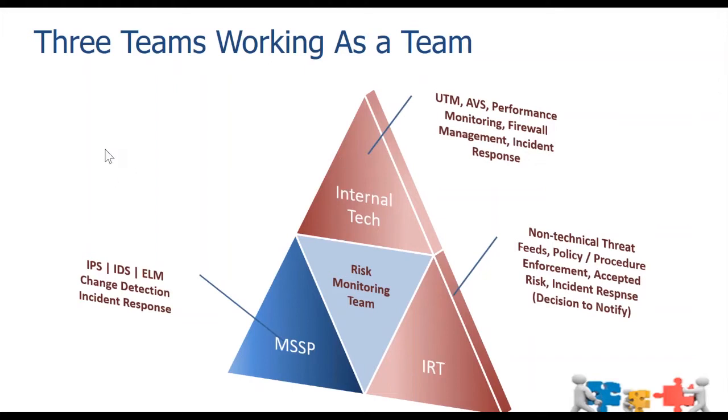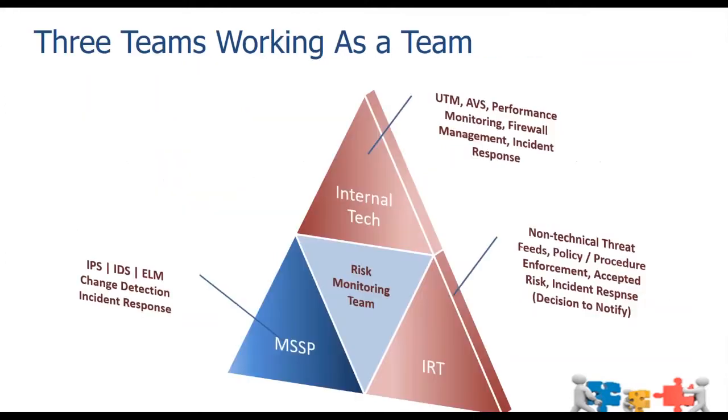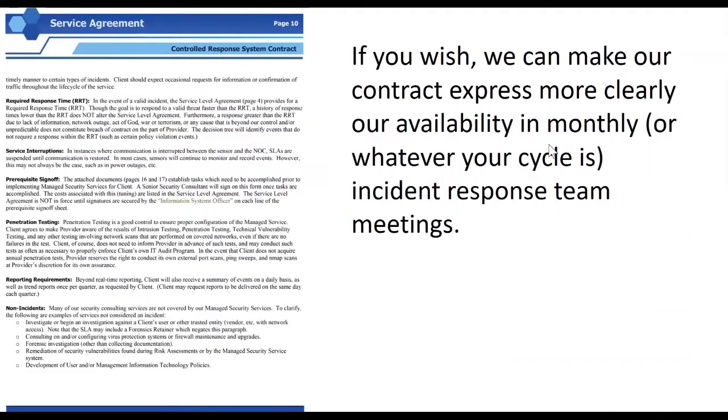So these three teams need to work together as a team, and the SIEM is where the team can come together. I guess my rhyming has run out of rhymes there. But what I've been saying is that where Infotex is going is our SIEM will be a SIEM of SIEMs. In other words, our SIEM is going to be able to present the needs from all three of these teams. Are we doing that yet? Well, no, we're not. But we are working in that direction.